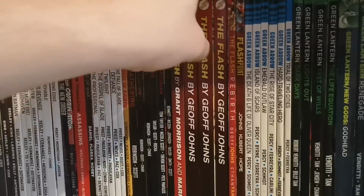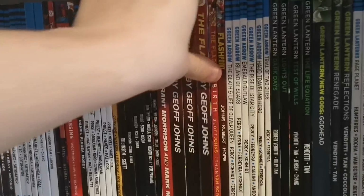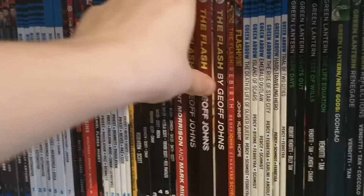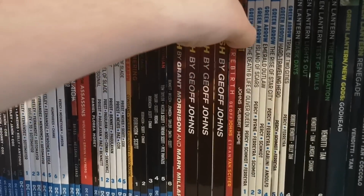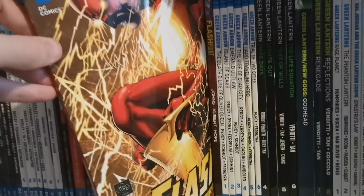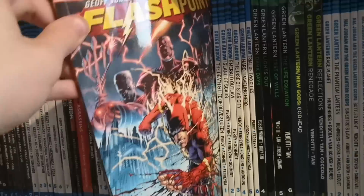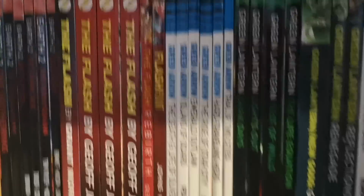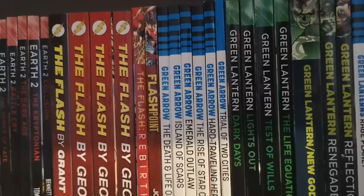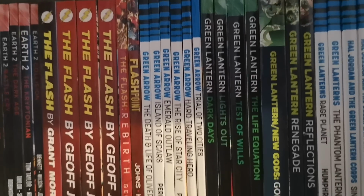And the 3 volumes of The Flash by Geoff Johns. There, this is all Wally West Flash stuff. And then switching over to Barry Allen, we've got The Flash Rebirth and Flashpoint. I do not have the 2 trades that fit in between those two, but I'll probably get round to them at some point. Next, we got volumes 1 to 6 of DC Rebirth's Green Arrow by Benjamin Percy.